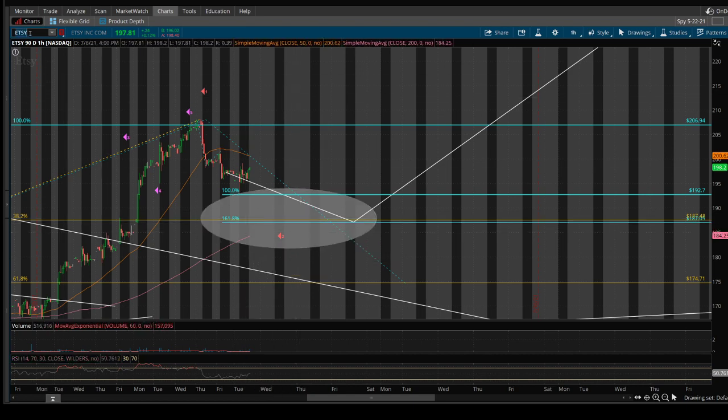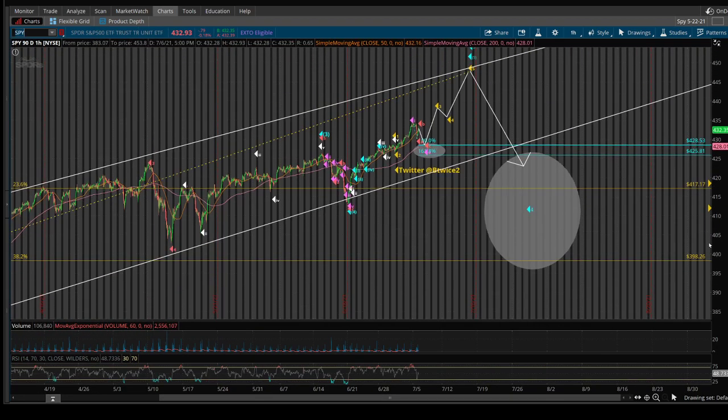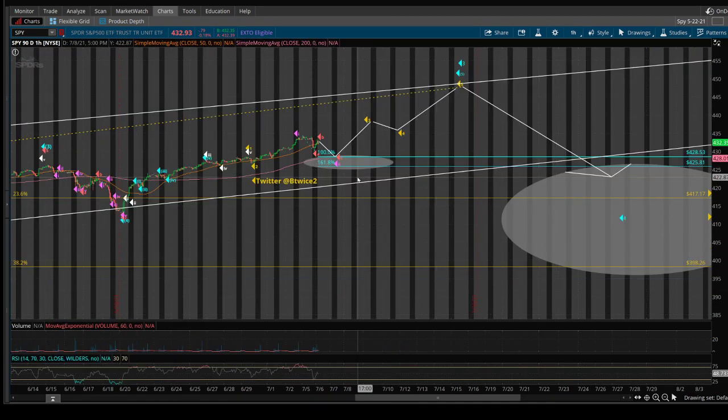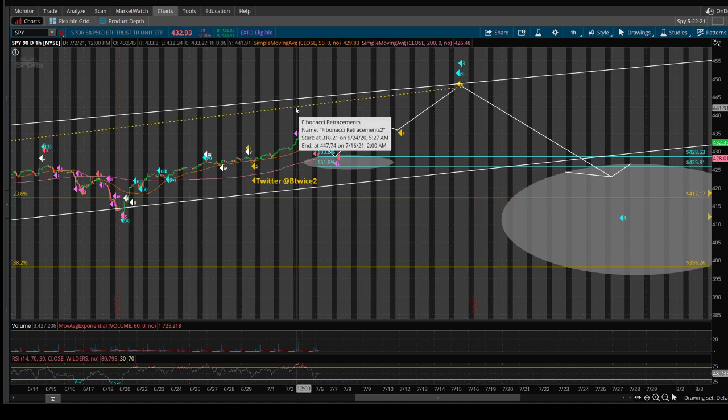All right, let's take a look at SPY now. So finally, after weeks and weeks of me trying to find this three-wave move down for us to get a buy point on SPY, it looks like we're going to get it. We got that decimation drop today. We pop back up for a B, and now I think we're going to head down for C. Don't be surprised if we get another flush tomorrow.